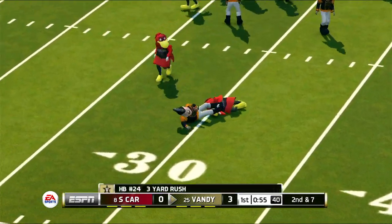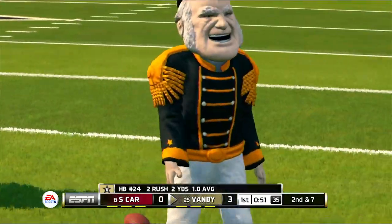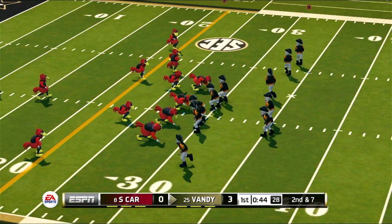He makes it out to maybe the 29-yard line. Gain of 3 yards. That'll make it second and seven from the 29-yard line. Second down.